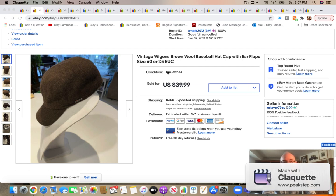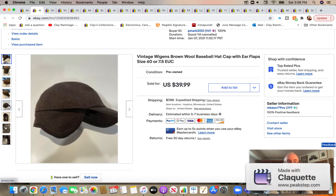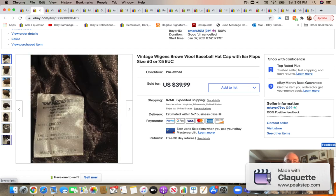But let's just get right into what we sold over the last couple weeks in January. One of the items I found at the bins. This is a Wiggins wool baseball hat, and it's in excellent condition. Looks like it was hardly ever worn. There are no signs of any staining or sweat stains. The interior and exterior were both in excellent condition.